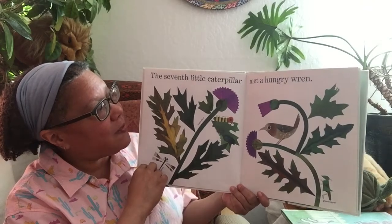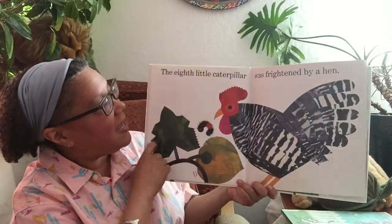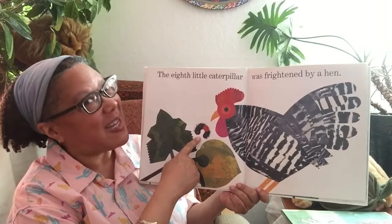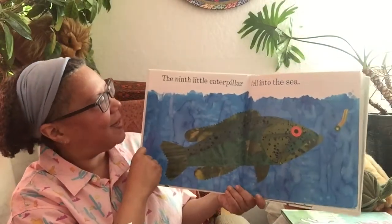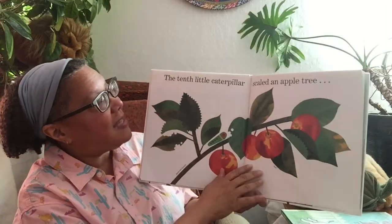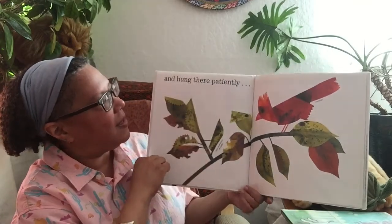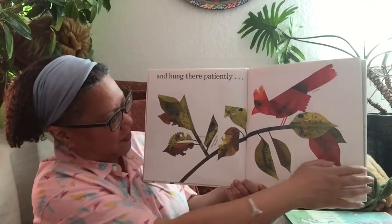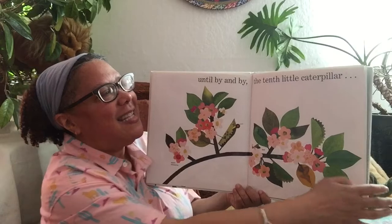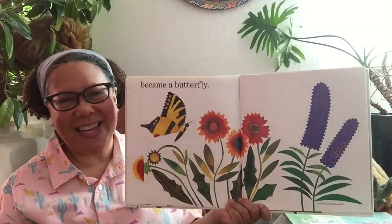The seventh little caterpillar met a hungry wren. Oh dear. Do you see the grasshopper? The eighth little caterpillar was frightened by a hen. Oh, I think that's a woolly bear. That's my favorite caterpillar, is a woolly bear. The ninth little caterpillar fell into the sea. The tenth little caterpillar scaled an apple tree. And hung there. Patiently. Until by and by the tenth little caterpillar became, what's that? A butterfly.